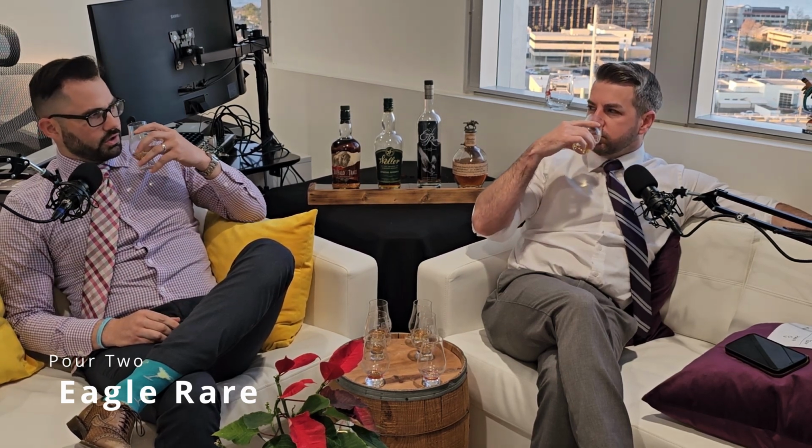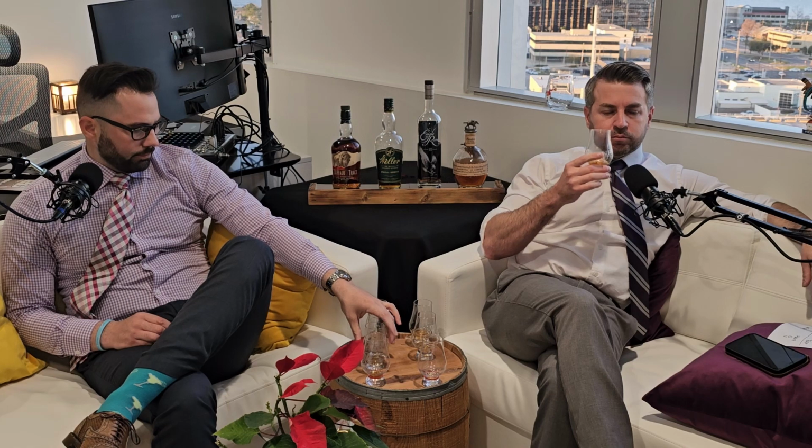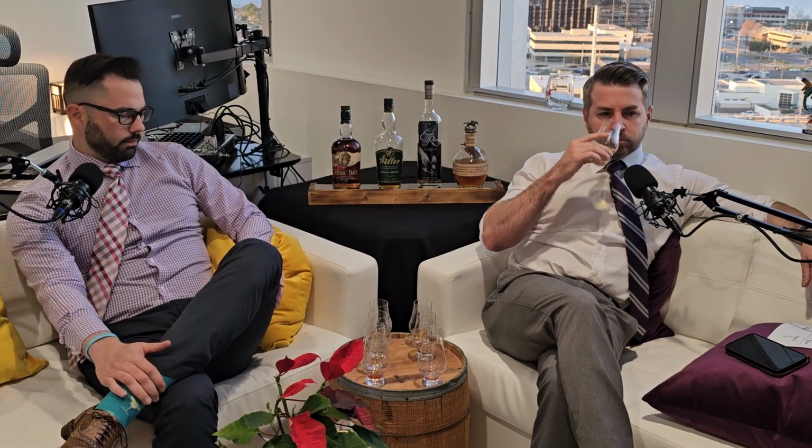I get orange again. I get a little dark cherry on this one, more like an orange peel, but I don't get the orange zest out of it. Marshmallow. There's something sweet in there. It's a fuller taste, but it's still shallow.